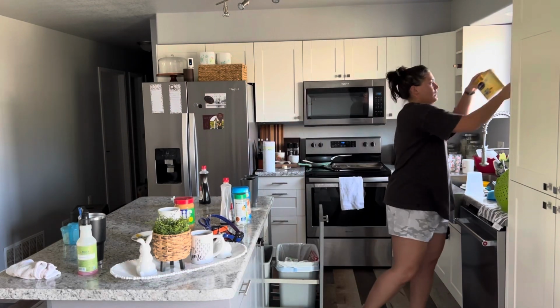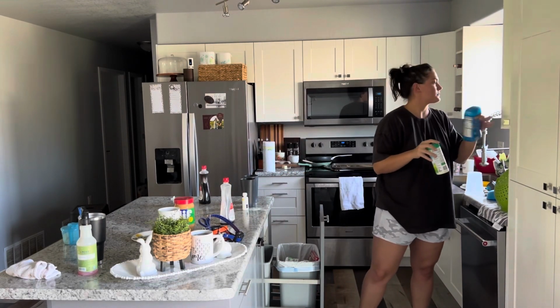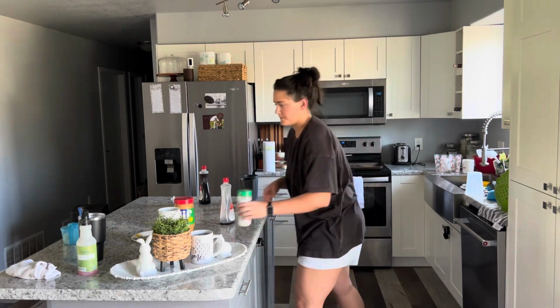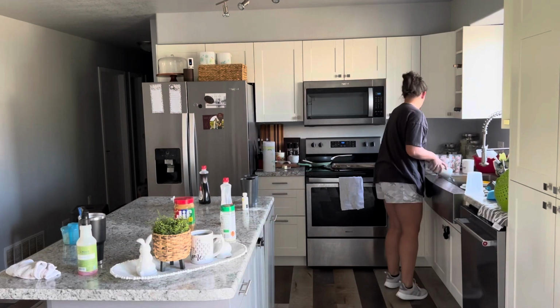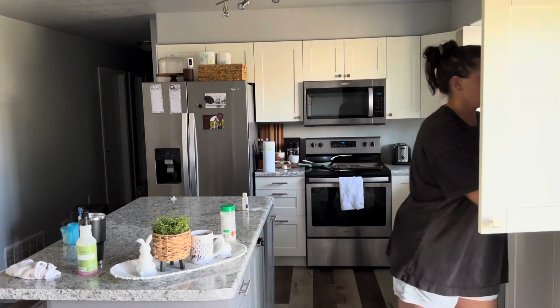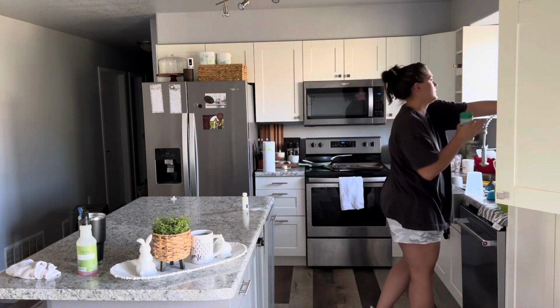So I just have to use one of my big rag towels and wipe that all up. And then we are getting right back to the cleaning. Not gonna let that ruin my mojo. It's just time to get her done. This house needs a big reset. So no slowing down for me.